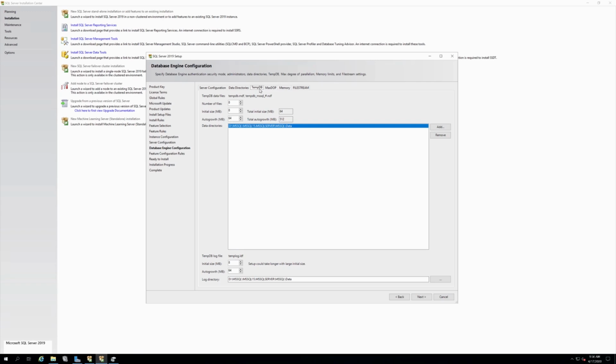The size of your tempdb drive is really dependent on the databases that are going to reside on your SQL Server instance, the size of them. There are a lot of things that go into determining how large of a tempdb drive you need.